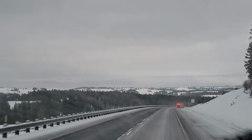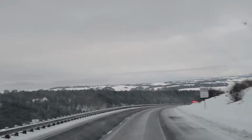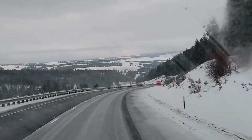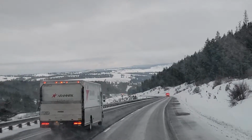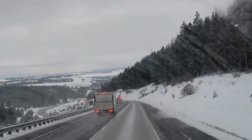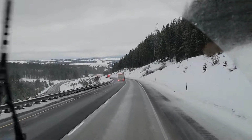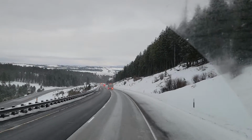Alright, kids. We're going to go down a little bit. Just 2,000 feet. Better slow your roll, Mark. And as you can see, I am no longer on the side of the drop-offs. So that's how much it changes as you go around this wonderful hill.